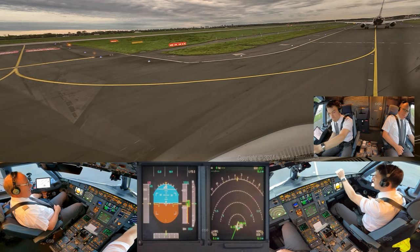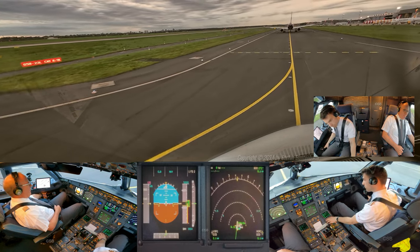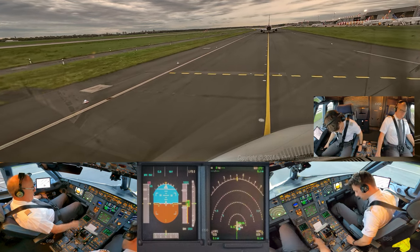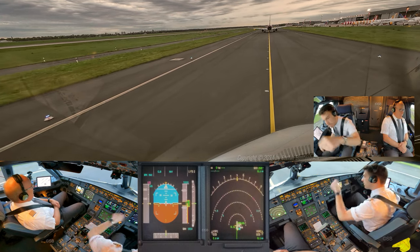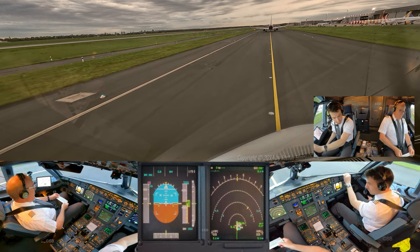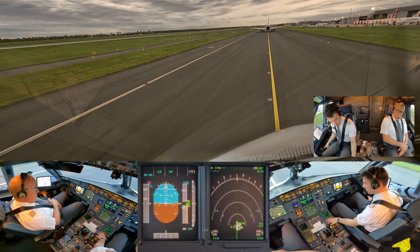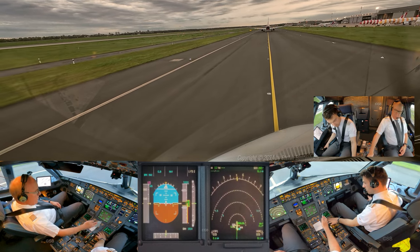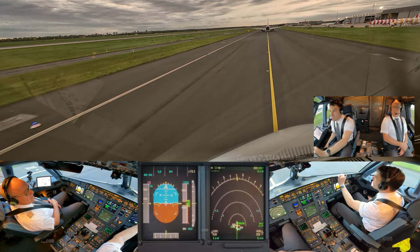So the cabin is ready. We don't have any changes. It's still everything like briefed before. We do have, in case of return, no overweight landing. And weather is good enough to land on runway 23 left. There's no change for that. And because of the good weather, an immediate return would be possible.